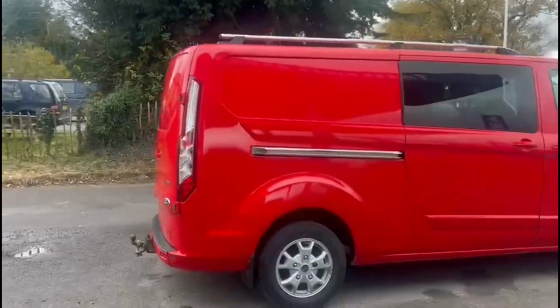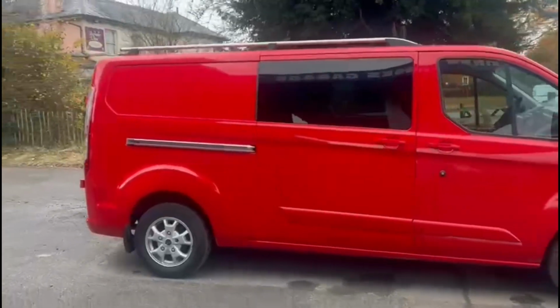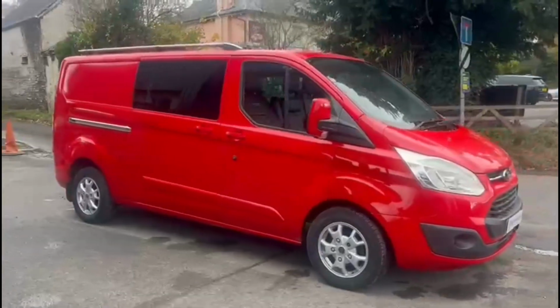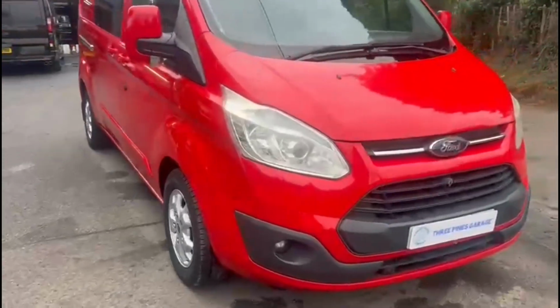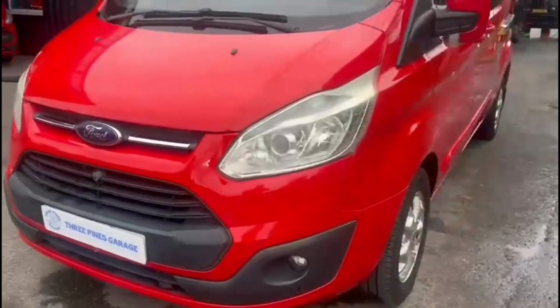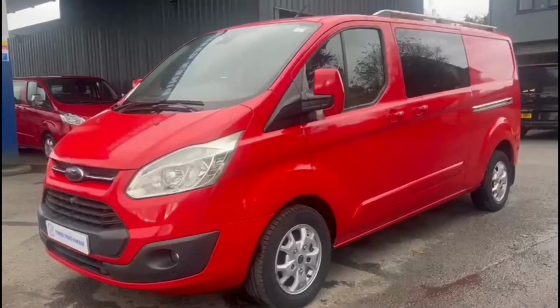It is a factory-fitted LWB 6-seater crew van. The van comes with air conditioning, 2 keys, parking sensors, cruise control, DAB radio, heated seats, privacy glass, roof bars, a tow bar, heated screen, alloys, and it has nice quality seats with a nice quality steering wheel cover. A super clean low mileage example of a LWB crew cab with a top service record.